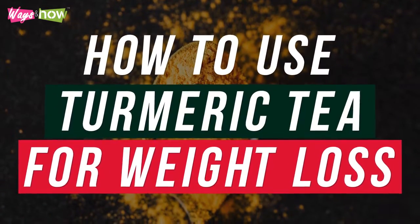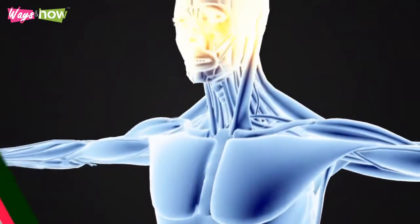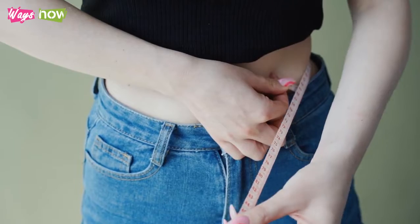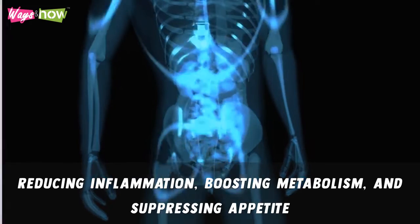How to use turmeric tea for weight loss. Turmeric tea is an herbal infusion that can help you lose weight and improve your health. Turmeric is a spice that has been used for centuries in Asian cuisine and medicine, and it has many benefits for weight loss, such as reducing inflammation, boosting metabolism, and suppressing appetite.